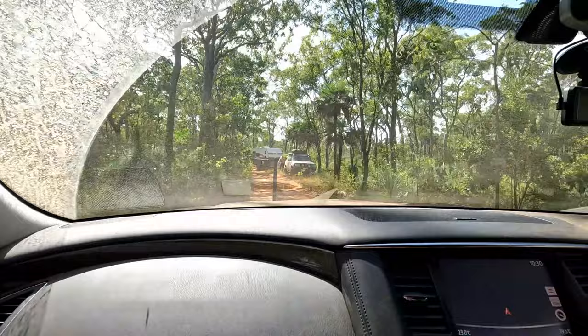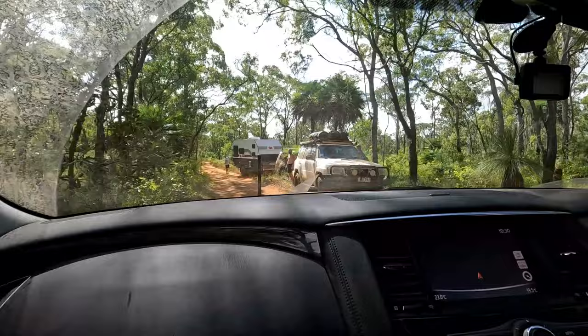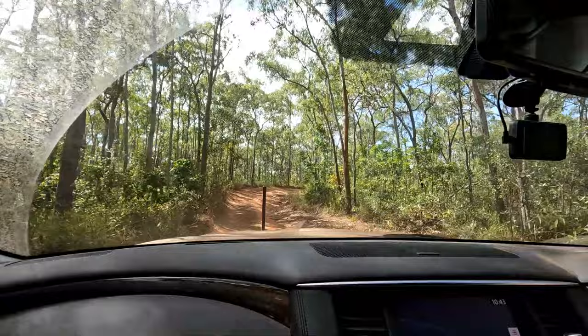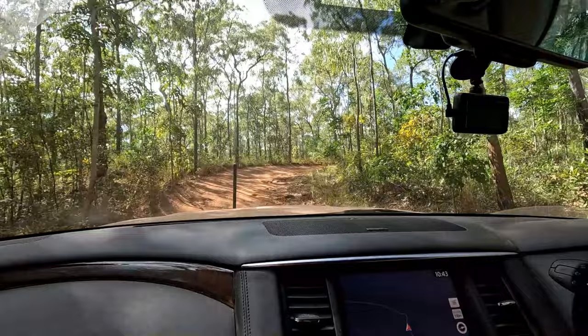So obviously a bit of an etiquette, letting each other know who's on the track and pulling off. Good job, guys. A little bit of an incline and a bit rocky. Well, it's not hard, but it's trying not to get the lean on the van. I'm just going to have to go up this.